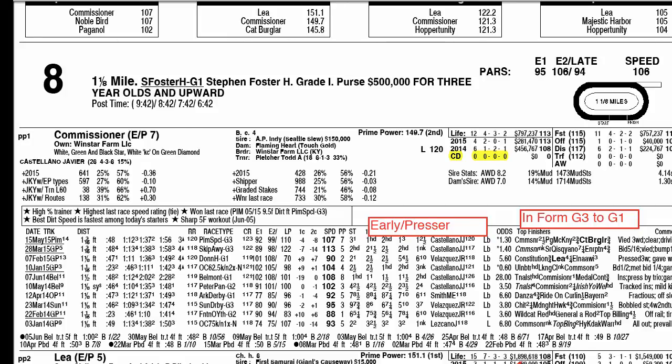The race of the week takes us to the Stephen Foster Handicap, Grade 1, at Churchill Downs. This is a Grade 1 win and you're in for the Breeders' Cup Classic. Of course, we started the Breeders' Cup qualifying races last weekend with the Met Mile, and the winner of that one was Honor Code, so he has qualified for the Breeders' Cup Classic.